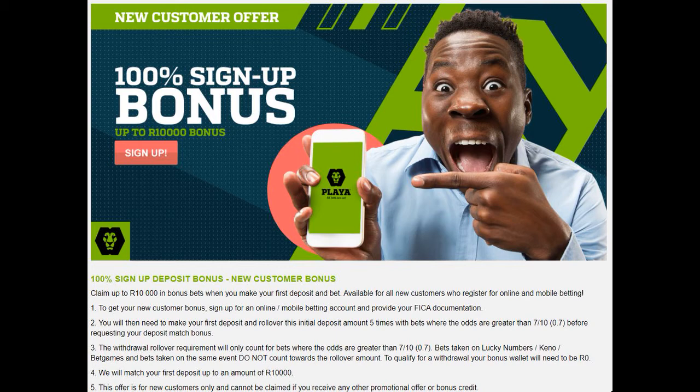Now this bonus is pretty generous. It's not as generous as the World Sports Betting one, simply because the odds requirement is 7 to 10 instead of the delightful 5 to 10 that WSB are going to give you. But it's still a good bonus, especially if you've got the cash to work it up. When it comes to these bonuses, I also like to recommend that you initially deposit as much as you can afford.